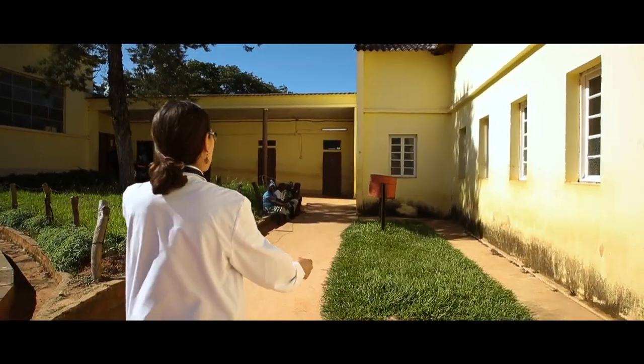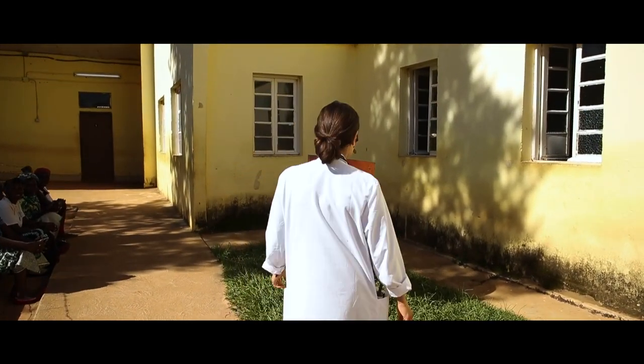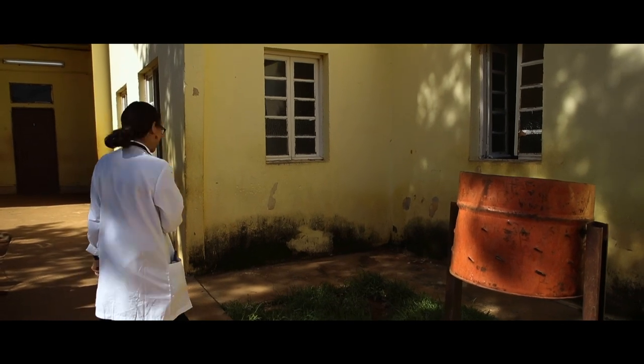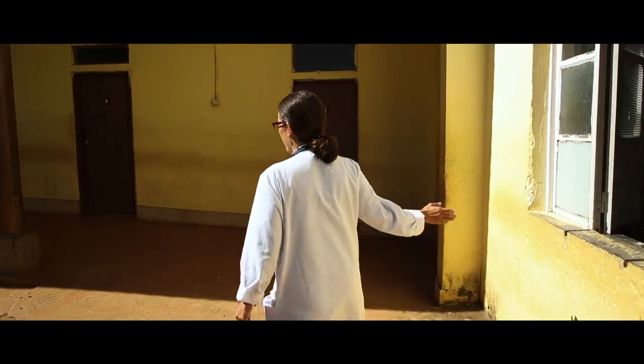This is our men's ward. This is my favorite successful project. There used to be no trash cans in the hospital. We still need more, but. So this is part of men's ward.